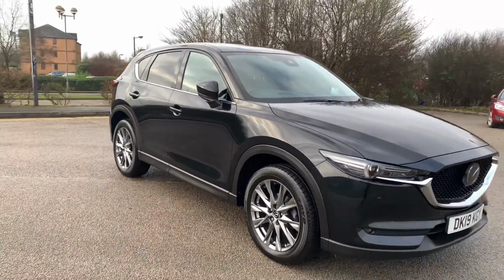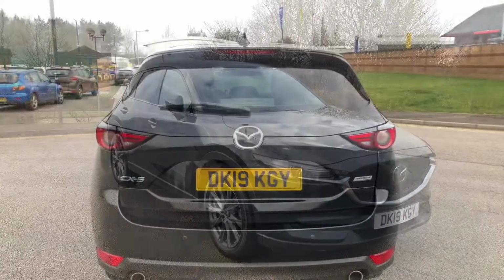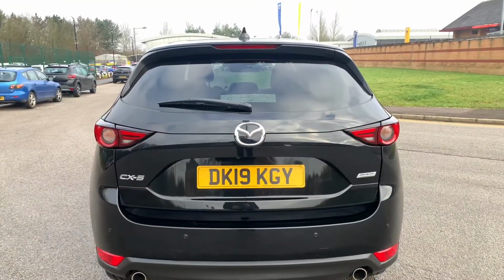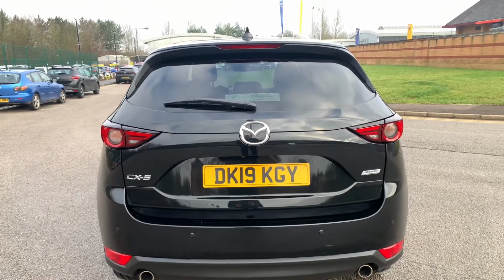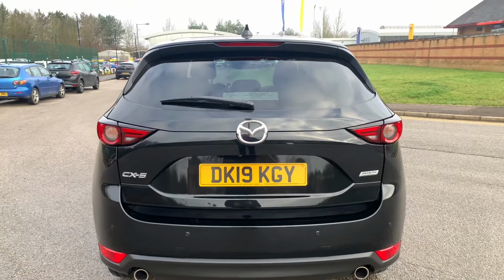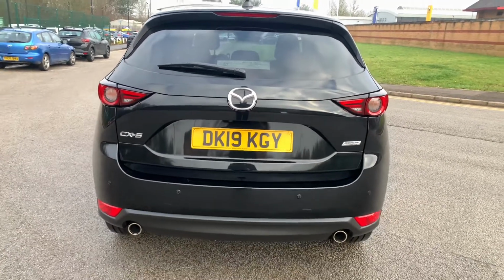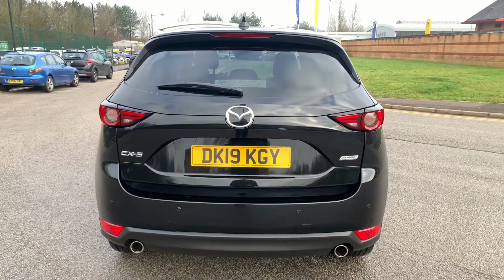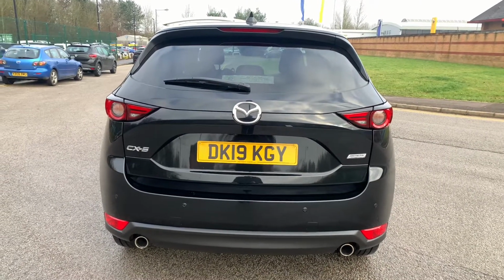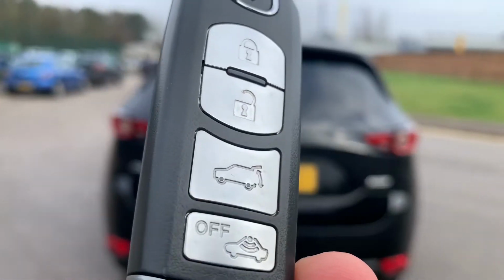What I'll do now is I'll move on to the boot of the vehicle and then onto the interior. So here we are on the boot of the CX-5. This has got an electrically opening tailgate. Now you can open the boot from a few ways. You can either press the button underneath the badge, which will open the boot there. You can open the boot from the interior of the vehicle as well, and I'll show you that button in just a moment. But you've also got a third way of doing so, which is actually from your key fob. So as you can see here, you have a button there for your boot.